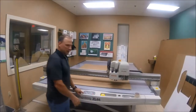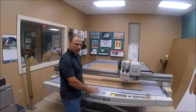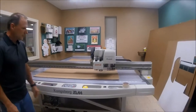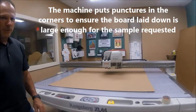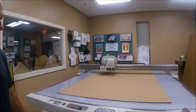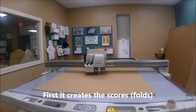We've already placed that material on the table, and now we're going to position the head where we want to actually cut out the product. It will measure the exact size of the sheet required to cut the product out, and then it will start scoring it, and then finally we'll actually cut the sample out physically.